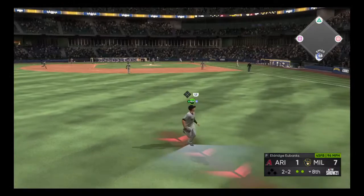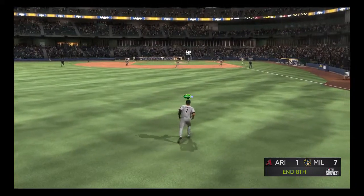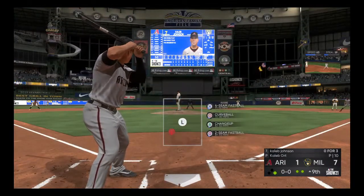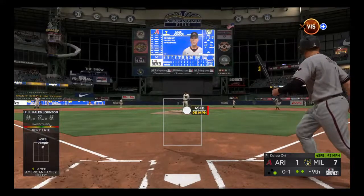Hit in the air to left. Johnson is there to put it away and finally put an end. Now at the plate is Caleb Johnson, grounded out in his last at-bat. First offering on its way. Sends that one out of play for strike one.